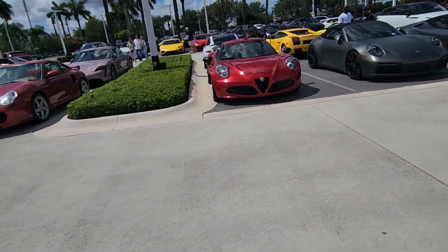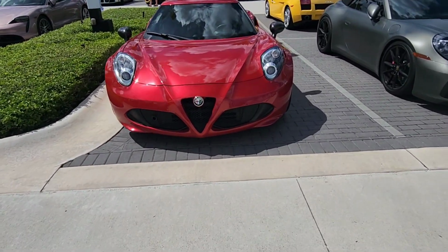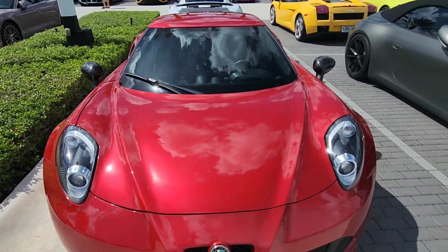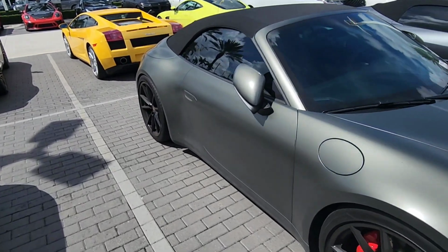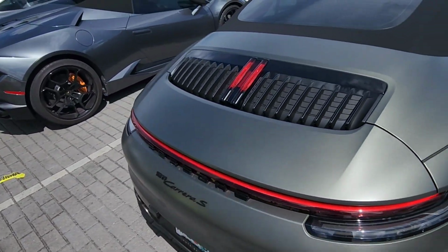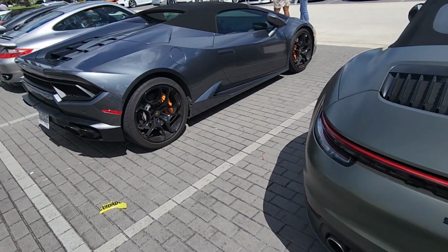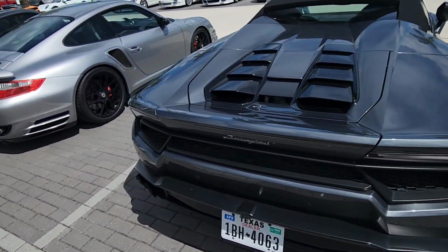Who cannot love a 4C? Even at a Porsche event, a 4C is still, look, wide. Paint wrap on this. Unfortunately, it rained, so some of these cars aren't the cleanest. Something smells a little bit like coolant. Here we go. There are a lot of these in Miami.